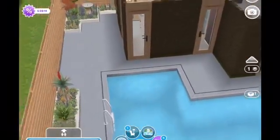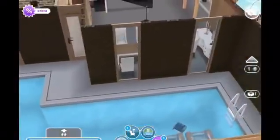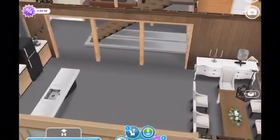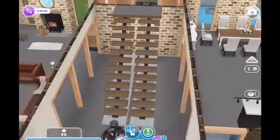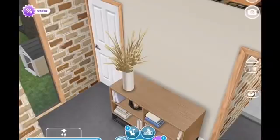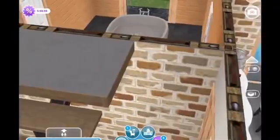And I kept the landscaping very simple too, just bits of it here and there. I didn't want to overcrowd the outside. I wanted the architecture to speak for itself. And then back over here in this little door, this is one of my favorite features.